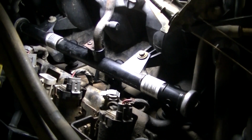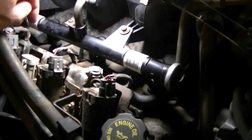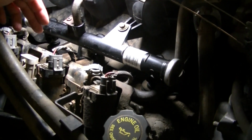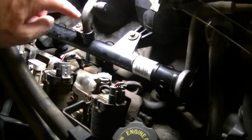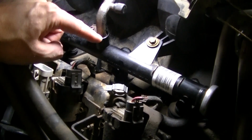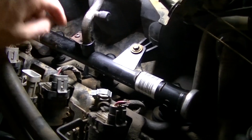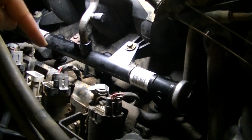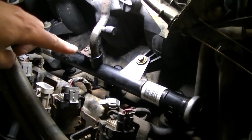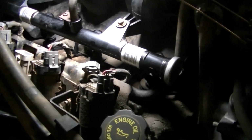Okay guys, so I got her back installed. Again, just like removal, kind of got to wiggle all this stuff around to get it in there. Make sure you lube up your O-rings. This one here, make sure it snaps in all the way. I had a little trouble getting that one back in, but make sure it gets in all the way. I've got it all back in, bolts all back in place. I'm going to get my harness back over here. We're going to plug it in.